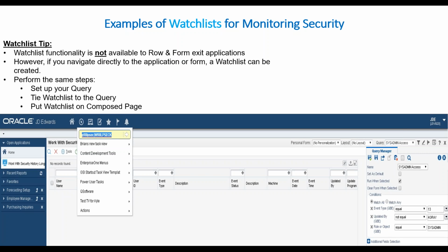So let's take security history as our example. We get to security history when we go to form exit and click on security history. We're now in an application that is a form or row exit of another application. This is where it's not allowed. So the watch list icon that we would normally click on over here would not be there. It would disappear. So the way around that is to go directly to that form of that application.